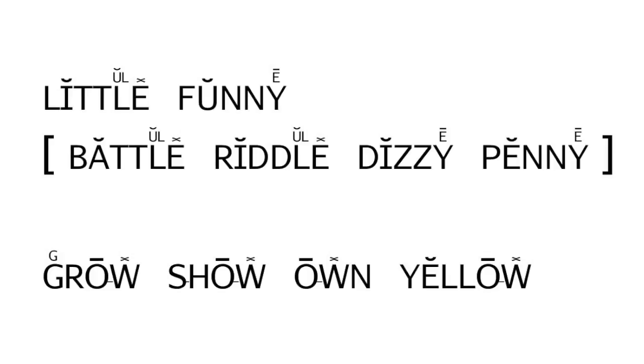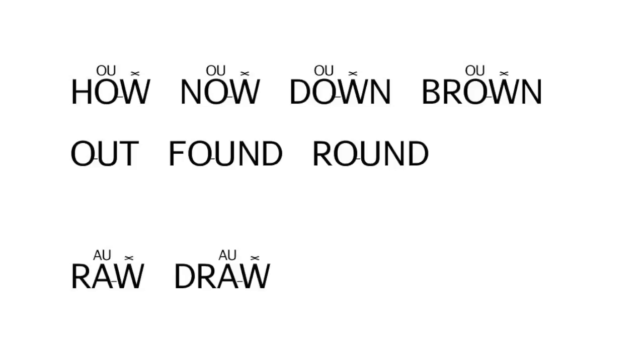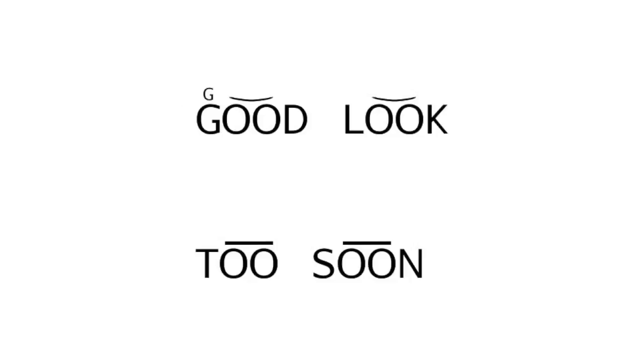OW can make the long O sound, as in grow. But OW can also say ow. OU within the word and OW within or at the end. Ow, how. Out, out. AU and AW say ah. AU within the word. The most common sound of double O is its long sound at the bottom. To, but it can also have its short sound as in good.